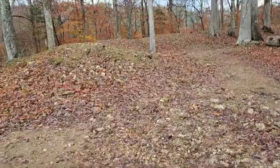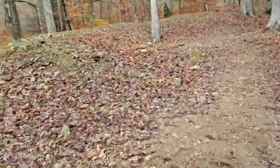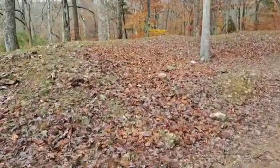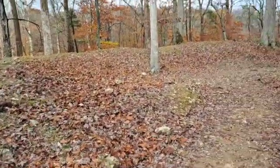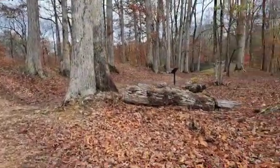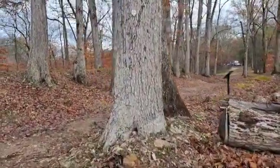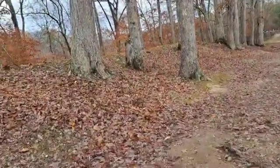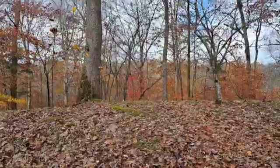And there's so much work that went into this, all that manual labor that went into building this. It's hard to see that it goes down from there. But anyway, that's not all of it. There's more trails here. I've just kind of run out of time. Look at that tree right there. See if we can zoom in on it.